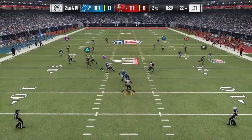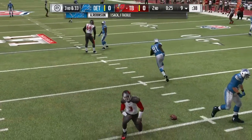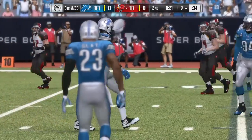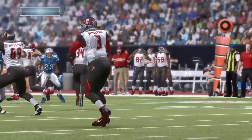Second down, Winston. In trouble here, and down he goes. Back at the 8-yard line. Sean Robinson in there to get him. And this pass rush strong now. That's sacks on back-to-back plays.